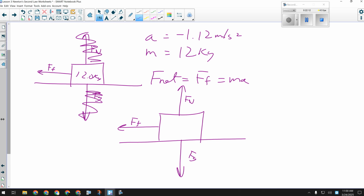On your formula sheet, you have this formula. It says the force of friction is mu times the normal force. So what that means is, in this situation, if I have a bigger mass, gravity would be bigger, and thus the normal force would be bigger. And that would cause friction to get bigger.